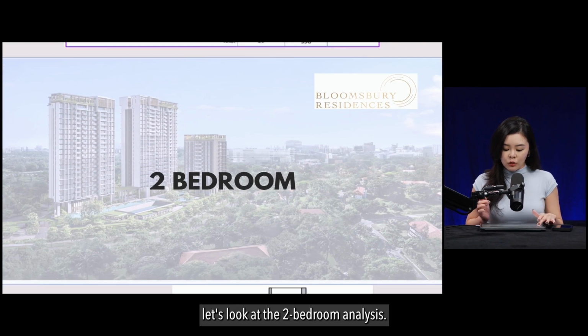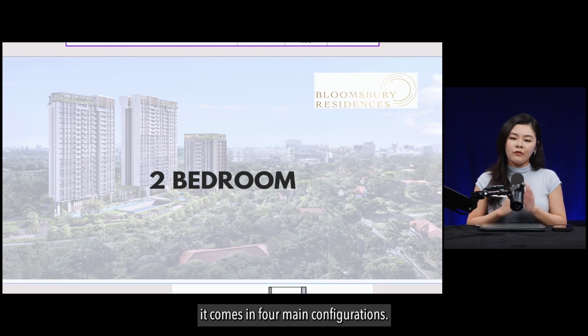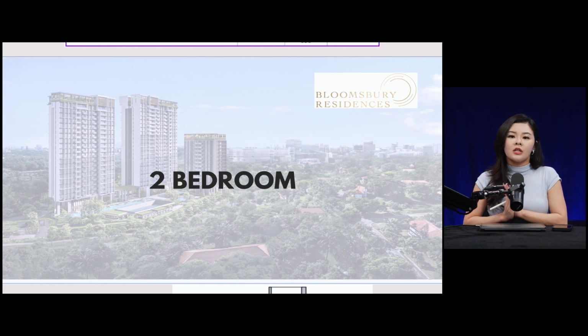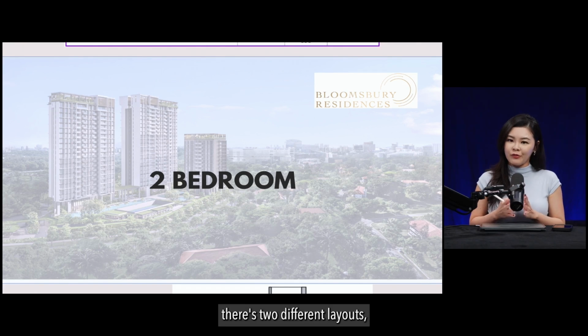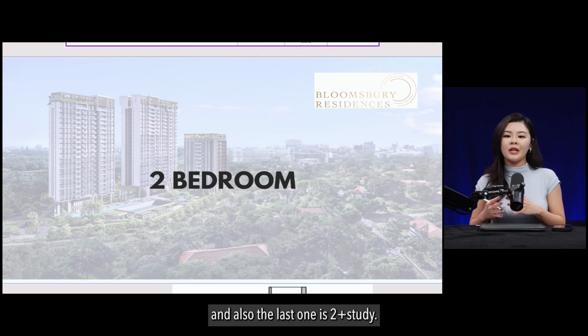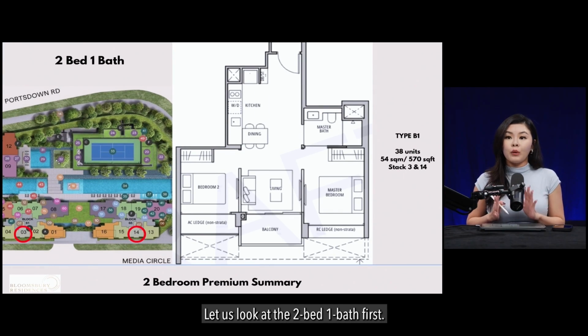Without further ado, let's look at the 2 bedroom analysis. As for the 2 bedrooms, it comes in 4 main configurations. The first one is the 2 bed 1 bath. Then for the 2 bed 2 bath, there are 2 different layouts, and the last one is 2 plus study. Let us look at the 2-bed 1-bath first.